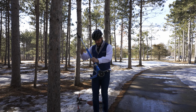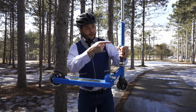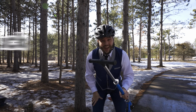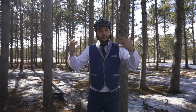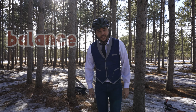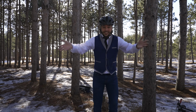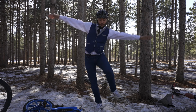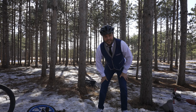Look at this. This is called a scooter. What colors do you see? We've got blue, we've got silver, and we've got black. Great job. Now, before we ride this, we gotta talk about something called balance. Have you ever heard that word, balance? It's where you have to make sure that you don't fall over either way. So why don't you stand up and practice balancing with me? Stand up like this with your arms spread wide and lift up one of your legs. Whoa! Great job practicing balance.